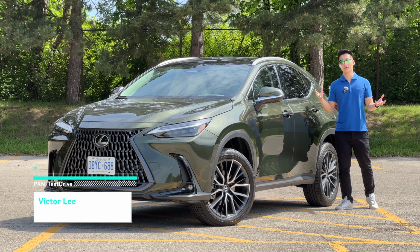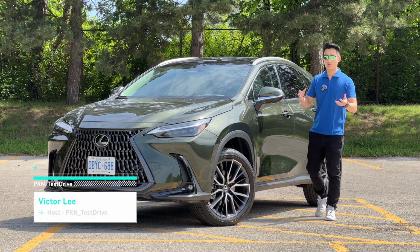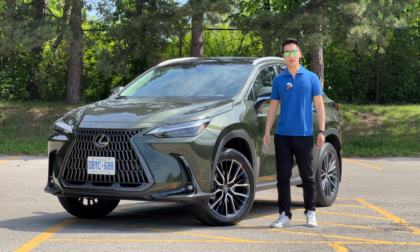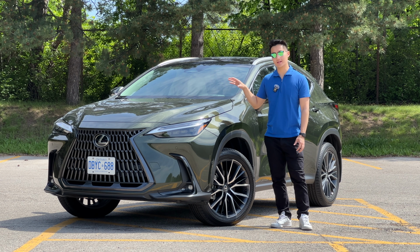If you're in the market for something that's reliable like a Toyota but is premium like a Mercedes, what do you get? The answer is a Lexus. Welcome back to PR and Test Drive. Today we have the 2025 Lexus NX 350h Executive.